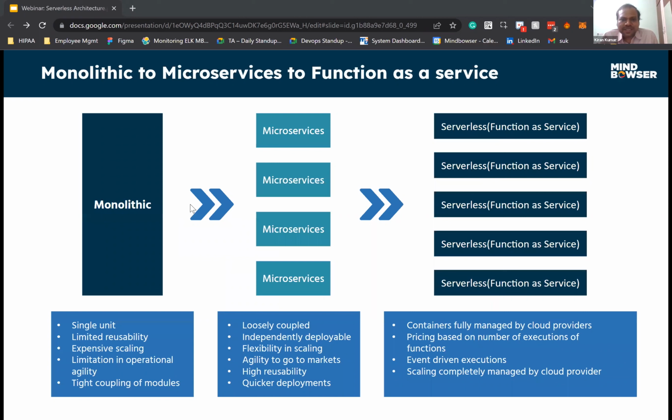Yeah, so this is actually a kind of monolithic to microservice to function as a service. Earlier, we used to have a monolithic that would be split into microservices. Say a monolithic with 10 modules can be split into 20 microservices. And again, each microservice can also be split into separate serverless functions, which is function as a service.